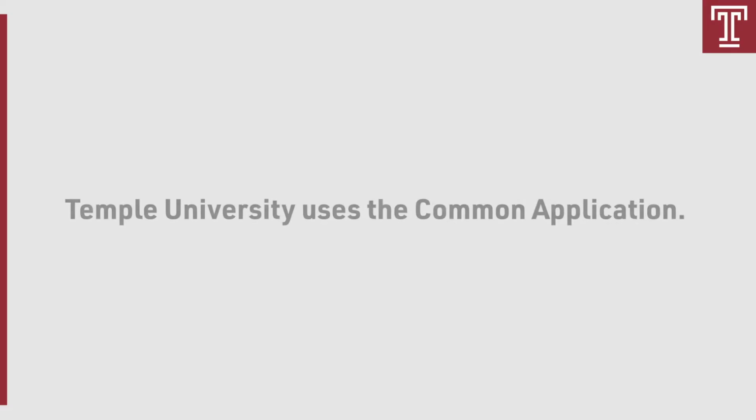So now that you've heard all about our application deadlines and what to do about test scores, you're probably thinking, so what's the secret formula? How do I apply and get into Temple University? There are no secrets, really. We want this process to be as simple as possible. For this reason, we exclusively use the Common Application.